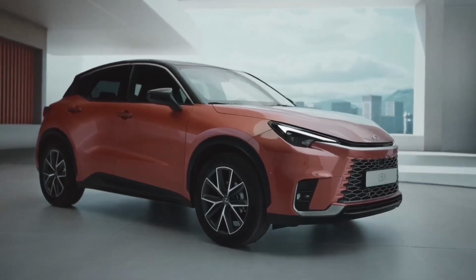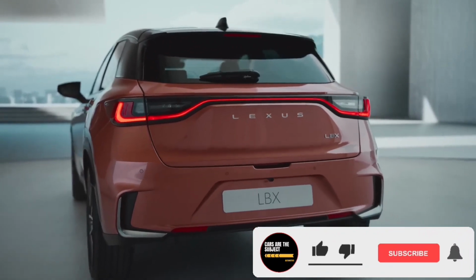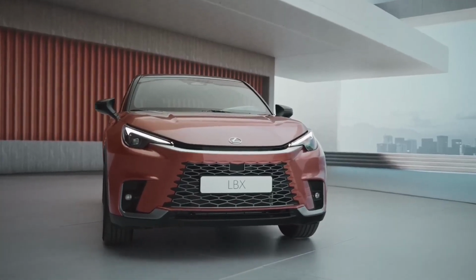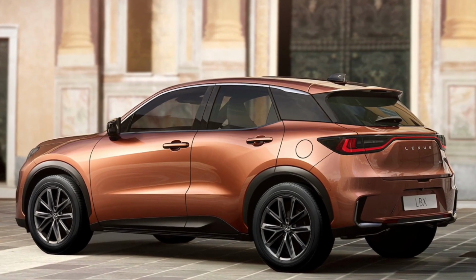Lexus has revealed the all-new LBX, a compact premium crossover designed to tackle a fiercely competitive segment. It's a big step for the Japanese luxury brand, as the LBX is Lexus' smallest ever vehicle and the first to be designed for the European market.